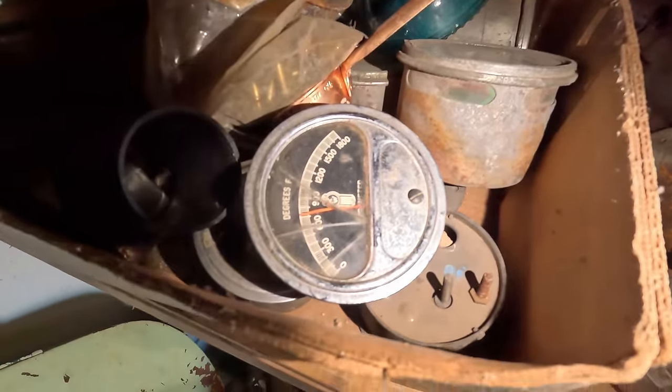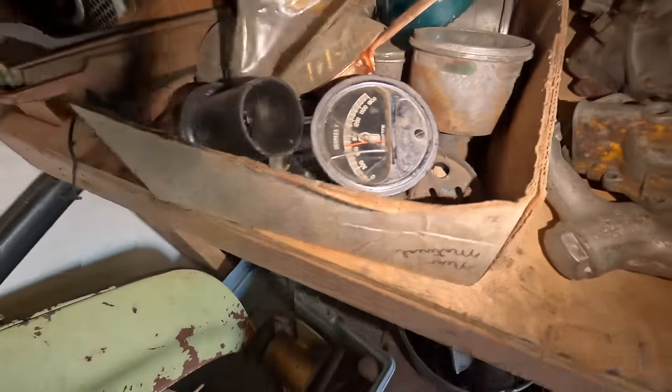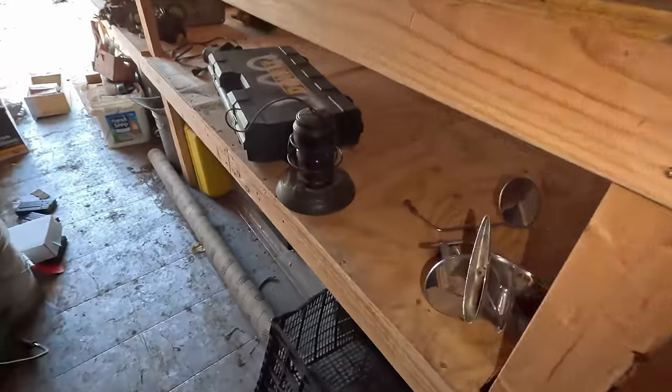It's a Kenworth, what's it called? A pyrometer. Yeah, Kenworth pyrometer. I thought that was pretty neat. Then down here, just a few other odds and end pieces that he had stashed in there. And then where is it at? There was one other really cool piece. Oh, right here it is.